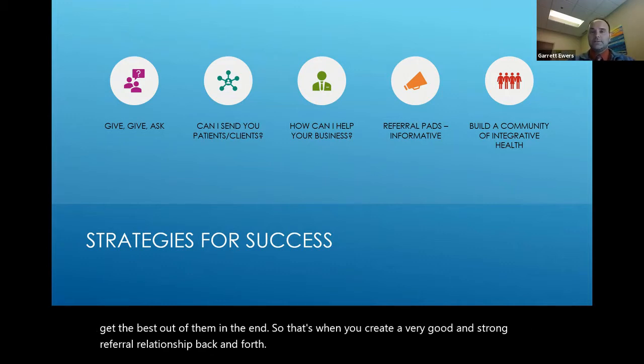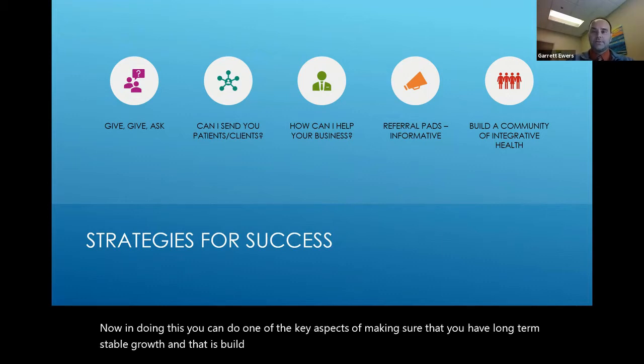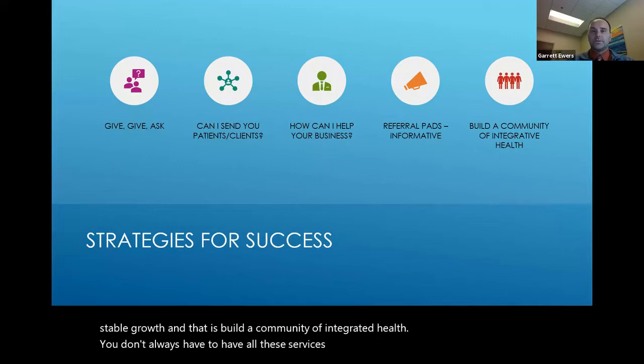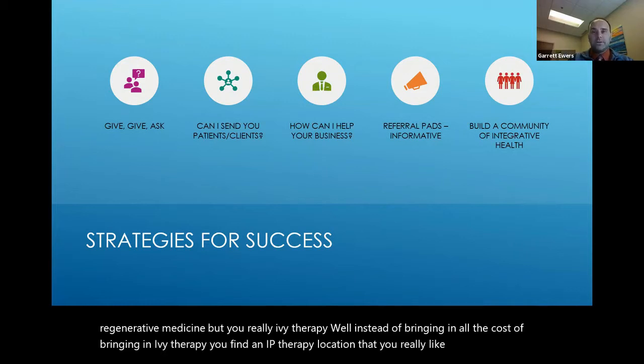Now, in doing this, you can do one of the key things for making sure that you have long-term stable growth, and that is build a community of integrated health. You don't always have to have all these services under your own roof. You can build a community of health. So maybe you're doing non-surgical orthopedics and regenerative medicine, but you really like IV therapy. Well, instead of taking on all the cost of bringing in IV therapy, you find an IV therapy location that you really like. You can start recommending all of your clients there.